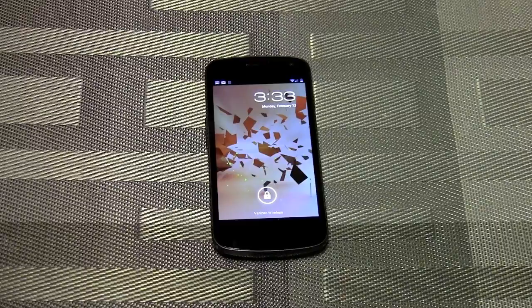Here you see a Samsung Galaxy Nexus. This is a quick hands-on demo video. This device was released the fourth quarter, end of last year. It is currently for Verizon Wireless. It is a 4G LTE device.